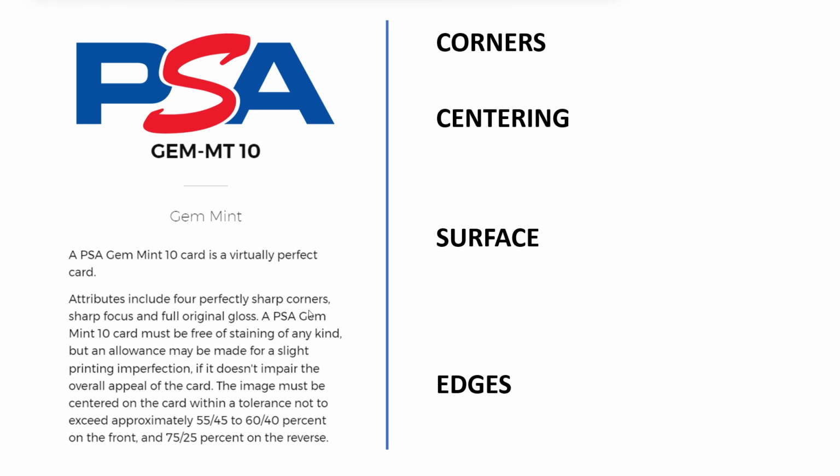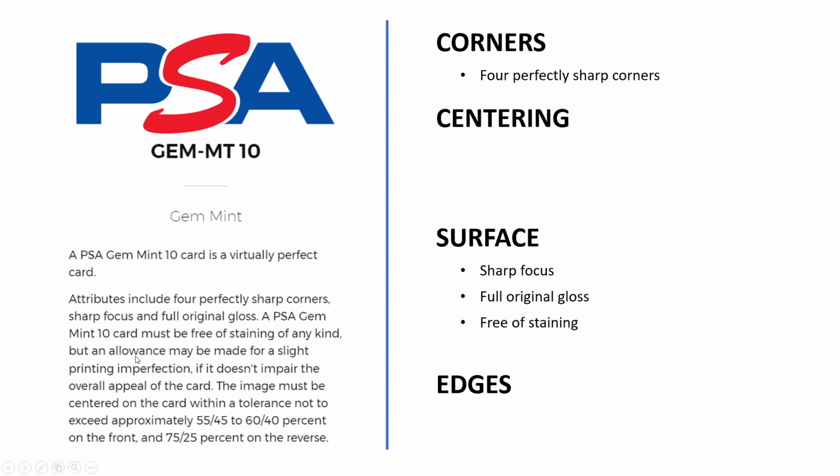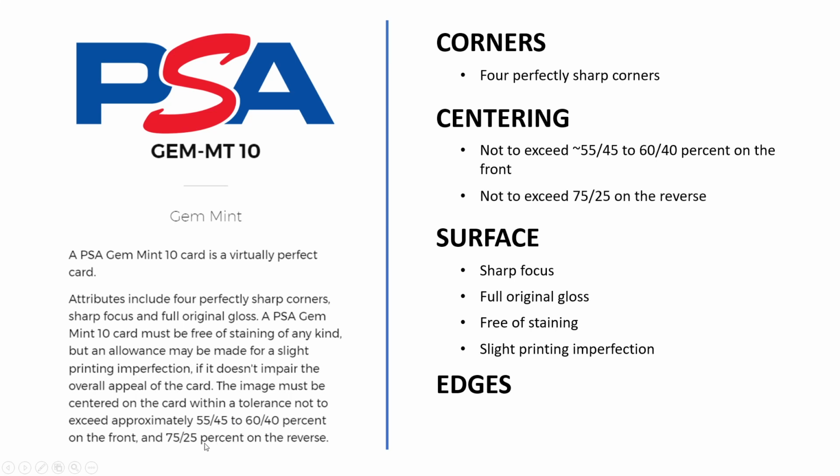Attributes include 4 perfectly sharp corners, sharp focus, and full original gloss. A PSA Gem Mint 10 card must be free of staining of any kind, but an allowance may be made for a slight printing imperfection if it doesn't impair the overall appeal of the card. The image must be centered on the card within a tolerance not to exceed approximately 55-45 to 60-40% on the front and 75-25% on the reverse.